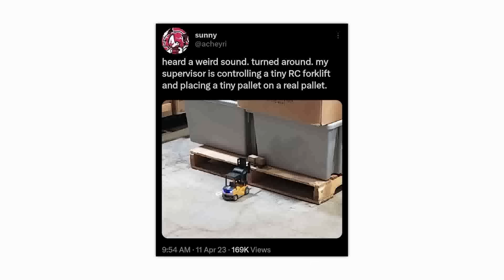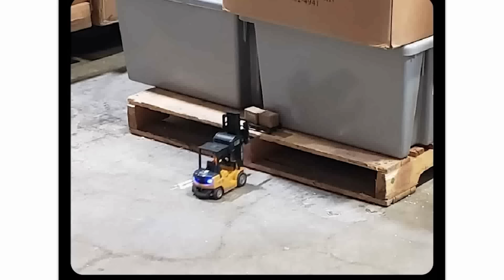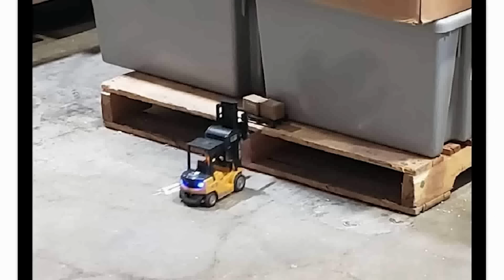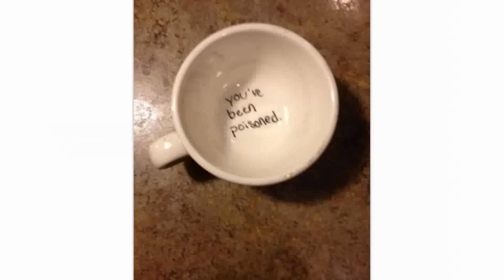Heard a weird sound, turned around, my supervisor's controlling a teeny forklift and placing a teeny pallet on a real pallet. Can I be your supervisor, please? Please? It just seems like he's found happiness in his life, and I really need that. What is your reaction after reading this? You've been poisoned! Thank God I can finally take a nap that'll last a long time!